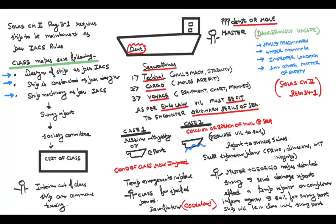Now, in this case, if everything is good, he will do a detailed survey report and he will send a damage report to the class. Once the damage report is with the class, he will also send the objective evidence that a temporary repair has been done. And he will again inform the class that it has been done by us. And now the ship is fit for the voyage. Again, he has to report to owners. So once owners say, yes, you can sail now, then they will sail for the survey port, right?